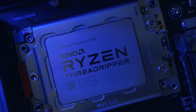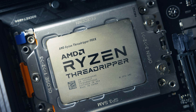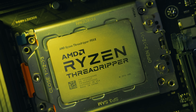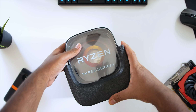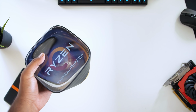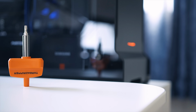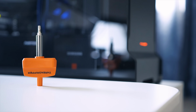Let's talk a little bit about the new TR4 socket. First up, it's of course massive, and I mean really massive, and the new socket takes installing a CPU to a different level. Now out of the box, there are two tools that are required to successfully install the processor. Let's start with the torque style screwdriver. It comes with an automatic stop function to ensure you don't over tighten the CPU retention plate.